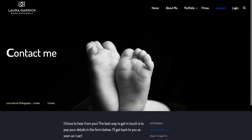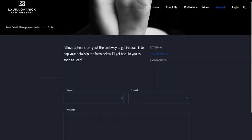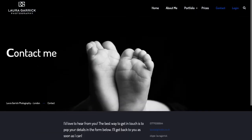Look at this. You've got the baby's feet. We're saying the story starts from a baby, the birth of life, and then goes to old age. But elegance, power, the beauty of old age. So simple, subtle, but the message, you get it, right? And then of course, she's got a login for her clients and so on.